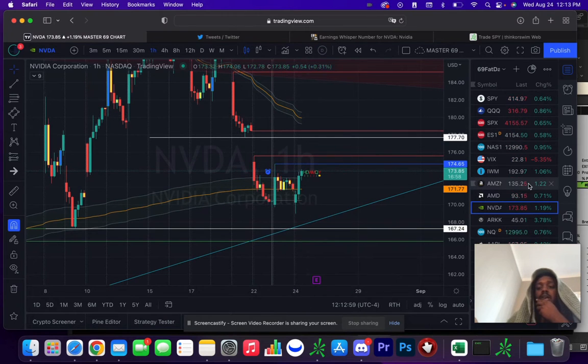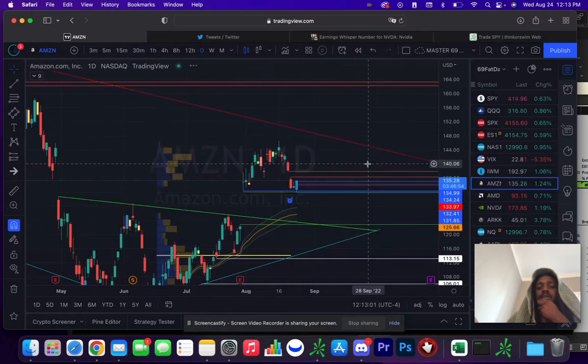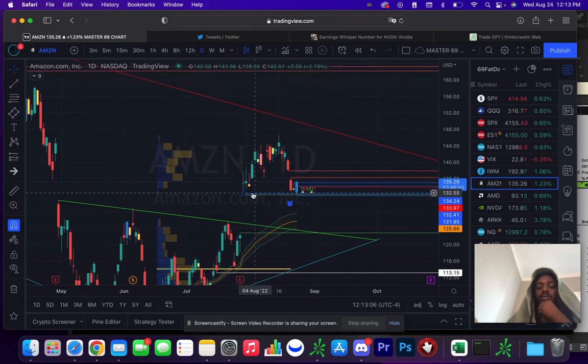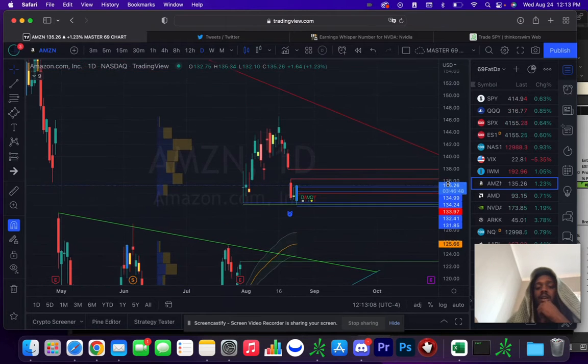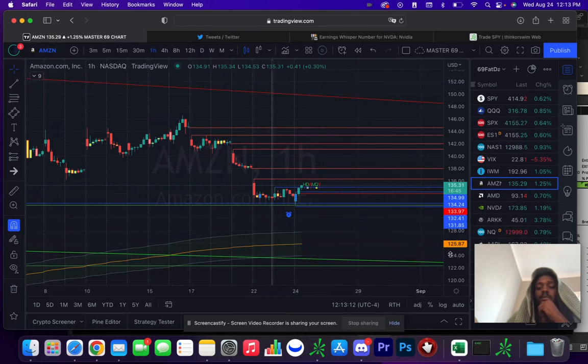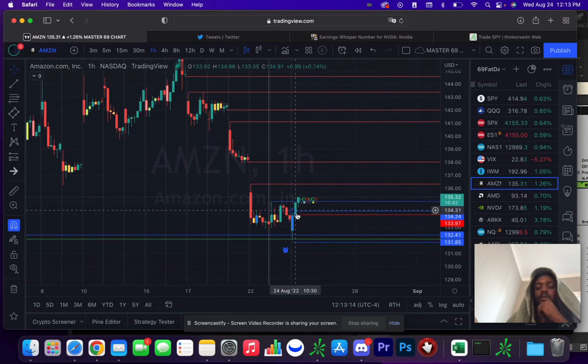So Amazon, I'm not going to say exactly the same, but a very similar setup. Not a trend line support, but just horizontal support. And you had an inside bar breakdown, but then you had a bounce. So that bounce, I did take an entry over 134.25, right over that bar, and I just rolled it up right up in this price area for about 20%. That one, I think, is a very similar setup, same concept.